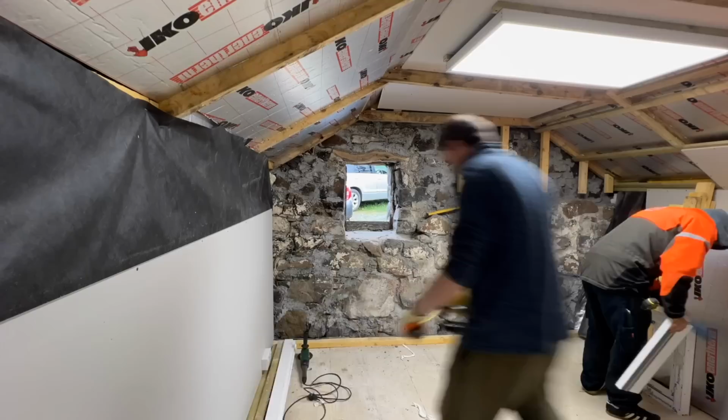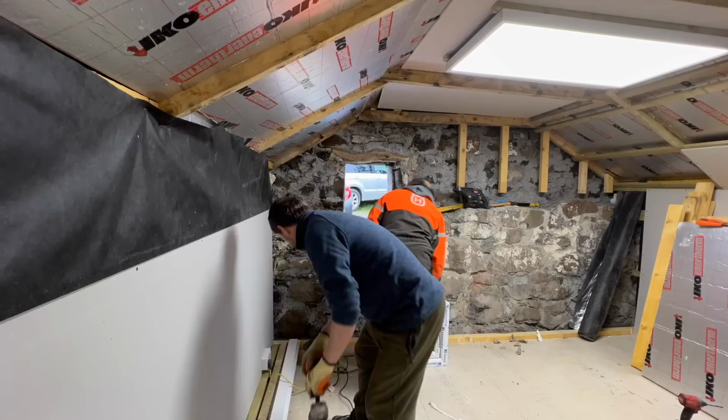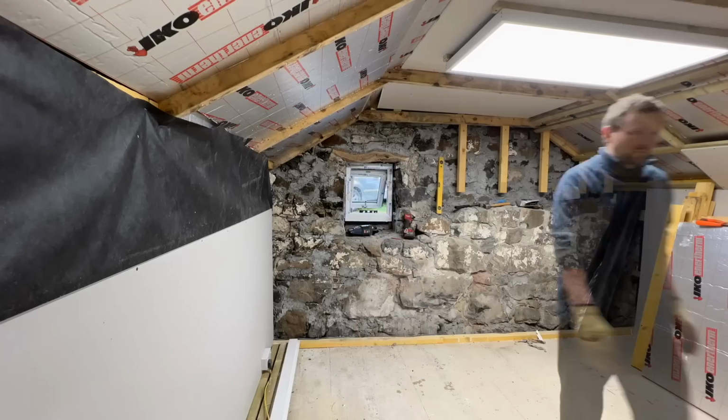With the old window out, it was time to fit the new one. And as I said, it's not something I've ever done, so Richard was doing the bulk of the work here, whilst I was in charge of giving double thumbs up.